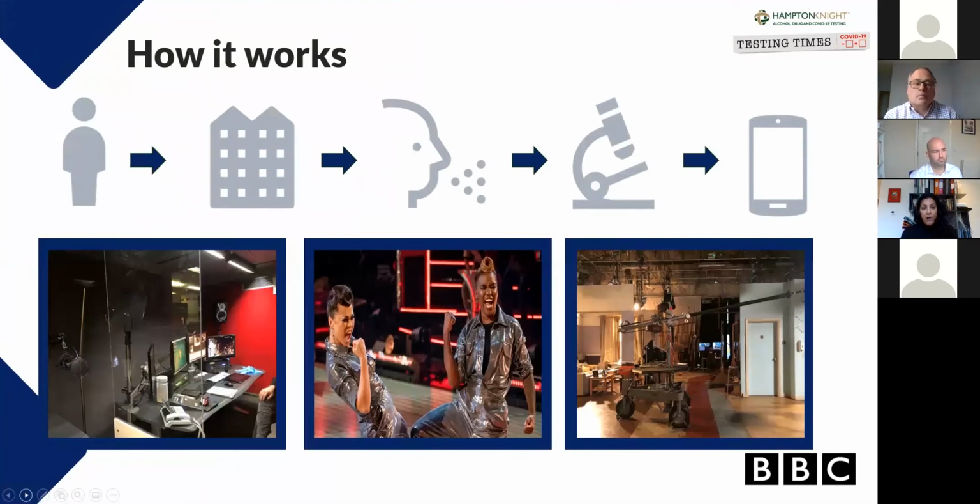So the end-to-end process, broadly speaking, is that the member of the crew goes to the place where they're tested, so the production site or clinic. They have their test, the test goes to the lab, and then the individual or the production gets the results. This can vary and has varied on some of our productions based on need, based on location, and Medigold have been very accommodating of that.